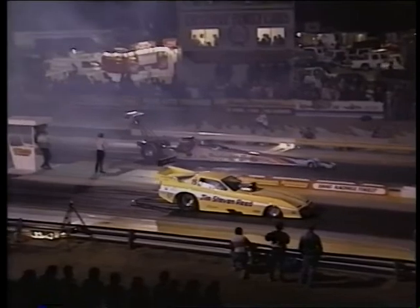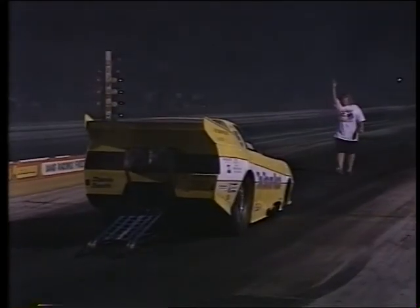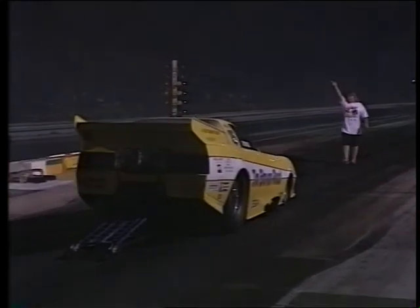Steve Reed getting guided back. He's behind the wheel of the Jim and Stephen Reed funny car. And the Pace Setter Insurance car of John Noonan is the dragster. This will determine who is the first winner of a Pro Comp Nationals title. First time the bracket's been run.